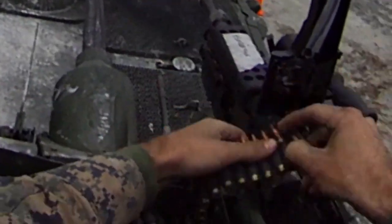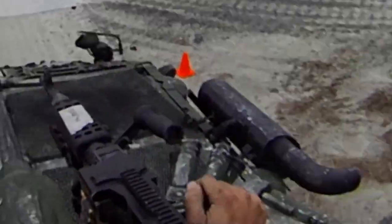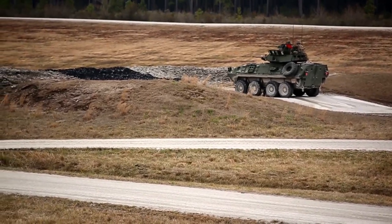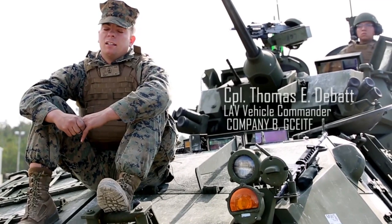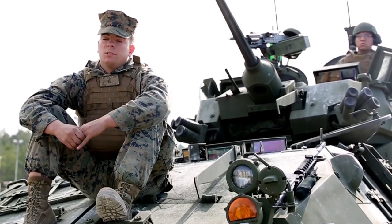This is great training. It's some of the best training I've ever seen anyone have. Normally in Second LAR, where I'm from, we don't get half as many rounds as everyone's got today, and we have a lot more gunners in Second LAR. As far as how everyone's doing, the first day, as to be expected, was a little sketchy, a rough start, but after that, it was great.